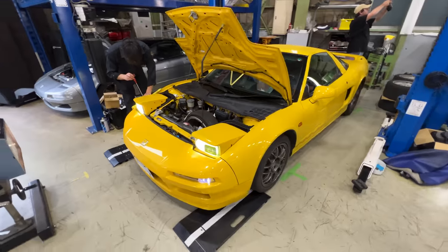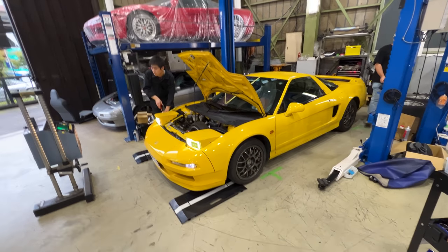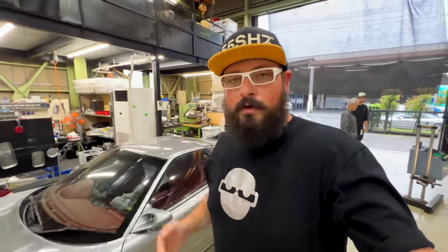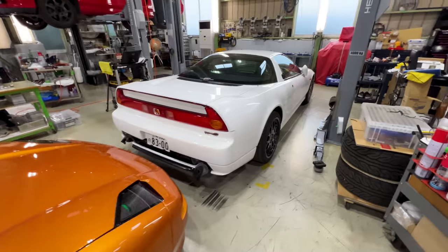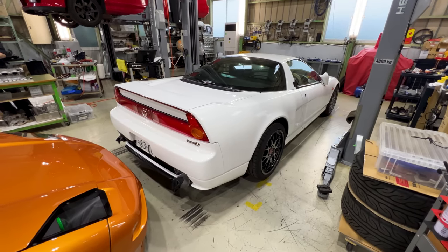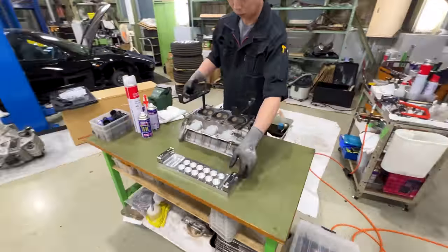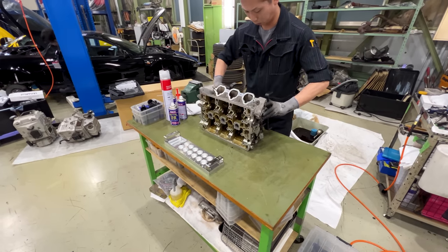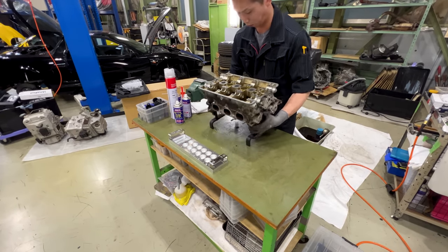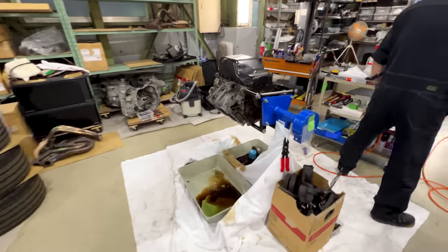This yellow car that's getting the headlight adjustment is actually another Type S. So it was not quite the Type R, but one grade over the regular version. There's another one. And the work that they do gets right down to engine work too. So here's a head that's being pulled off and ready to be cleaned up and restored and refreshed and then put back on the engine, which is going to get a complete rebuild.